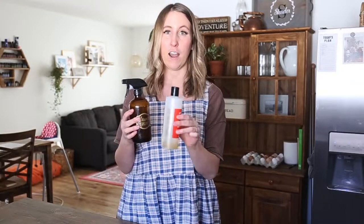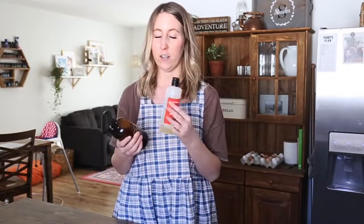So this lasts forever. If you were just using it in your kitchen, this would probably last you many, many months, if not a year. I go through it a little bit faster because I clean my floors with it. I clean my mirrors and my bathtub and pretty much every single surface in my house with this spray. But that's a really good way to make an all-purpose cleaner.